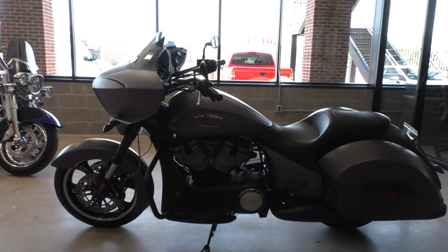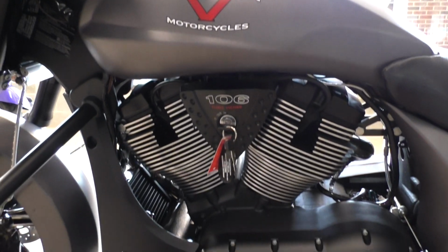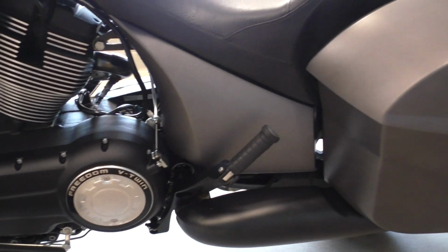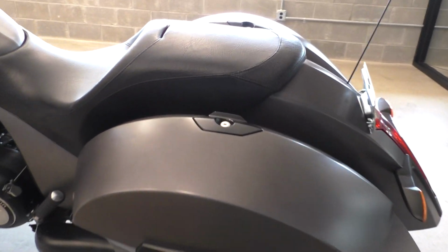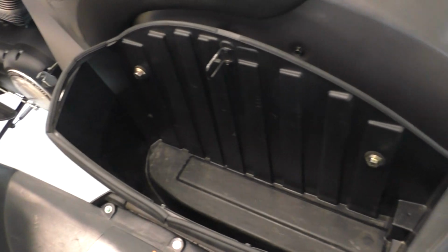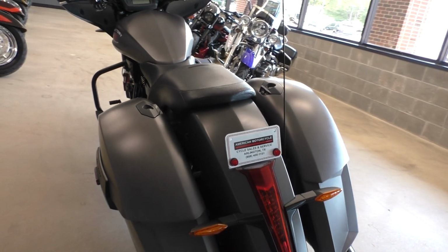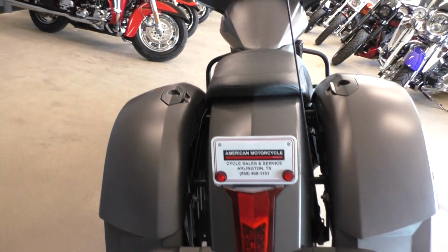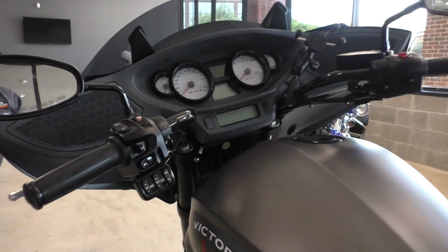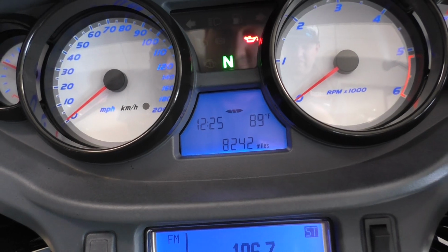Bike runs and rides great. No mechanical issues. Doesn't have a whole lot of miles either. Plenty of storage area. These bags are pretty big inside. I think there was a small paint chip on the back side of that saddlebag. Rear tire was in good shape. It's got a nice stereo system, gear indicator, 8,242 miles.